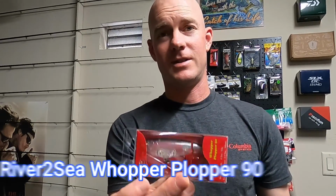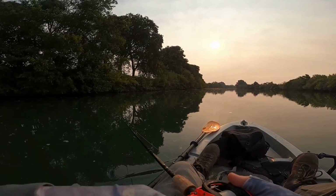So the first bait that I want to recommend to the new angler, and even some of you seasoned anglers, is the Berkeley Chapo, or the River Sea Whopper Plopper. All right, both of these baits are topwater baits. They're extremely simple to use. You just cast them out and you reel them back in. These tails flip and they make a plopping sound in the water.